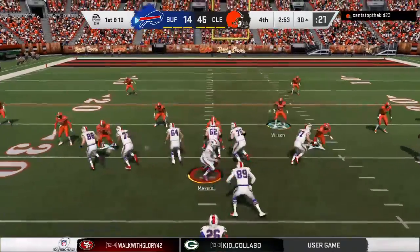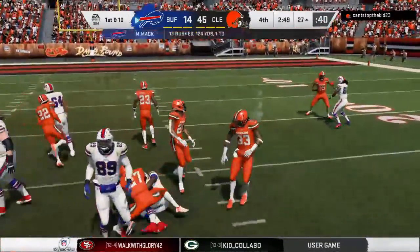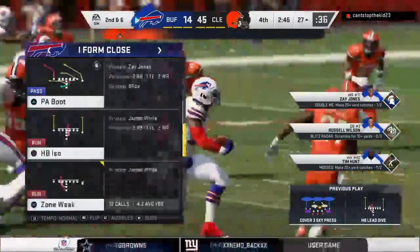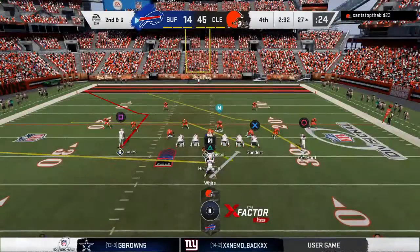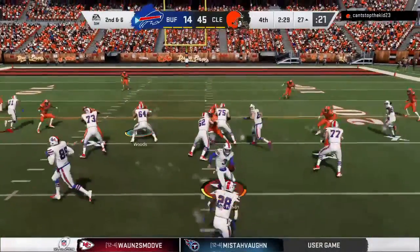So first and 10 now from the 30. They'll run it. It's Mack. Yeah, give him 4 yards there. It'll be second and 6. Tough running there. That's a hard-earned 4 yards. Yeah, those are the unsung kind of runs. They don't fill up the stat sheet, but they do set you up in good position on second down.